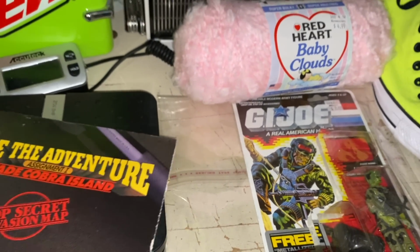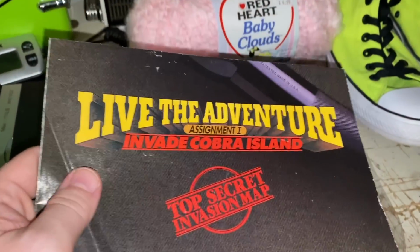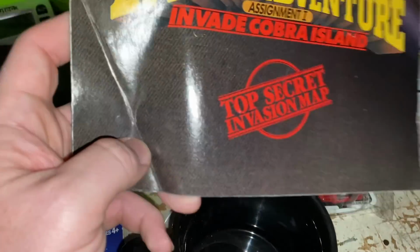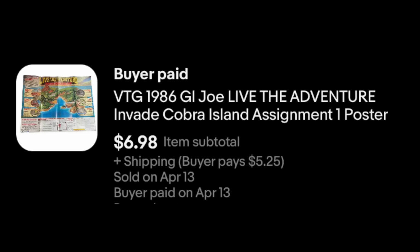Here we've got a viewer sale. I won't fold it out because it's large. Unfortunately, it's got a bend across there. But when you fold it out for the map, the poster inside, you don't see that. It's not too bad. You just see it on the black there. But Live the Adventure, Assignment 1, Invade Cobra Island. It's a really cool poster. Look, you can see it here on the card. It sold for $6.98 plus shipping, and it went to our friend Richard.